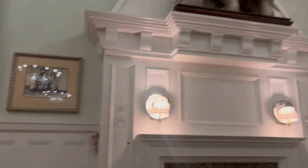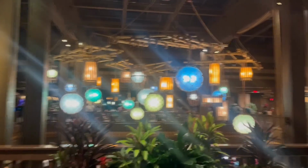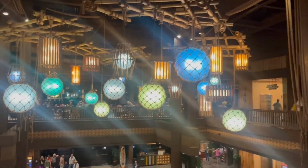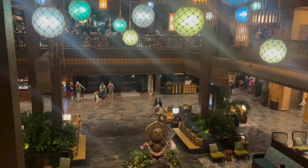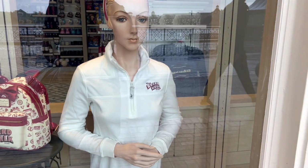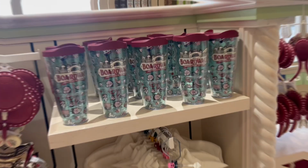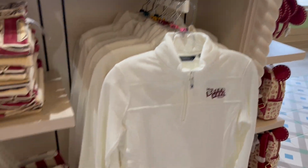I've stayed at several deluxe resorts. That includes the Poly, that includes Grand Floridian, and I gotta tell you, this one is number one on my list. Hands down, Boardwalk Inn, between the convenience, the atmosphere, the vibes, the room, everything, you cannot beat the Boardwalk. So 100%, 10 out of 10 would recommend.